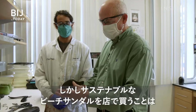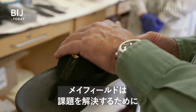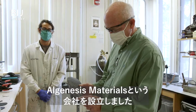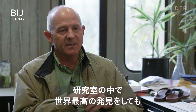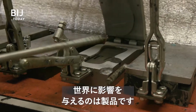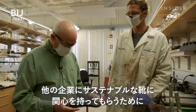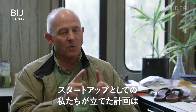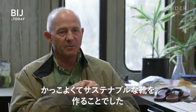But getting these more sustainable flip-flops into stores remains a challenge. Mayfield founded a company, Algenesis Materials, to start to figure that out. The best discovery in the world that stays in the lab doesn't really impact the world. What impacts the world is products. Our plan in our startup company was to build a shoe so cool and so sustainable that we forced all of the other companies to pivot and become sustainable shoe brands.